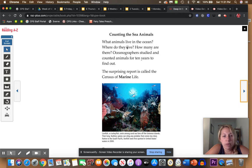Counting the sea animals. What animals live in the ocean? Where do they live? How many are there? Oceanographers studied and counted animals for 10 years to find out. The surprising report is called the Census of Marine Life.